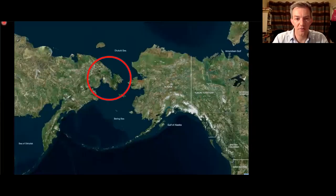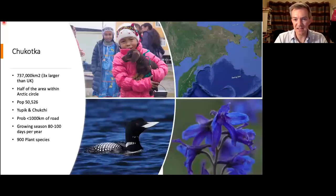So, Chukotka, we are focusing to begin with on this section of the planet. It's a really, really phenomenal place. It's 730,000 square kilometers, so it's 3 times larger than the UK, and it's just one province of Russia. About half the area is within the Arctic Circle, and the population is only 50,000, which is absolutely tiny when you bear in mind that the Anglesey population is about 70,000. Anglesey is, I think, 460 times smaller than Chukotka.